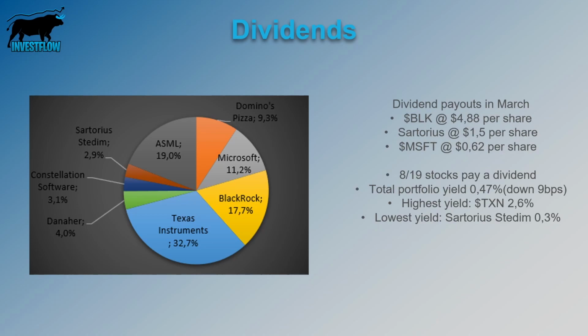The total yield is down 9 basis points from 0.56% last month, mainly because I sold out of Nintendo, which was my highest yielding company, with around 3.5 to 4%. So now my biggest contributor, both on a yield basis and on a total basis, is Texas Instruments with 32%.